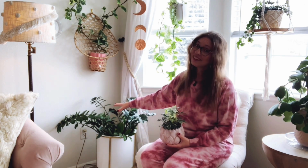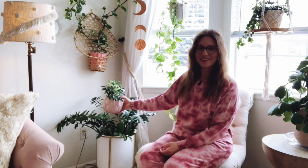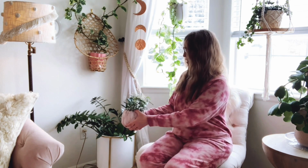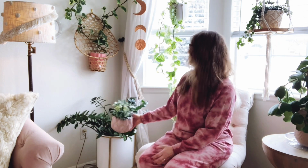So right here is where I would love for this plant to take up this space right here. I'll have to find a new place for my ZZ plant. I'm not sure where that will go, but I think this will look, with this variegation, I think it will look so pretty in this white pot right here.